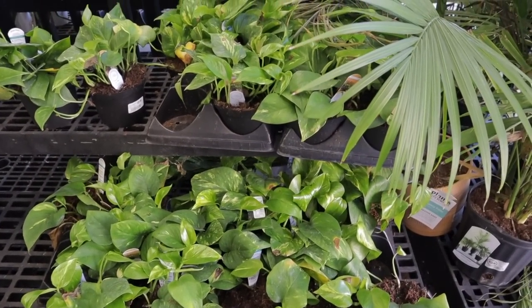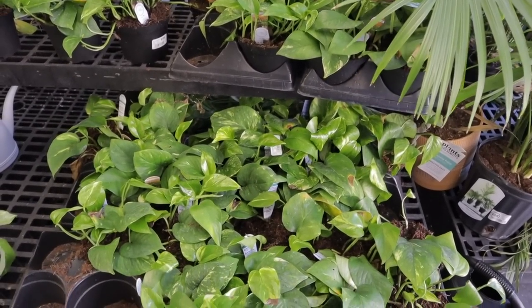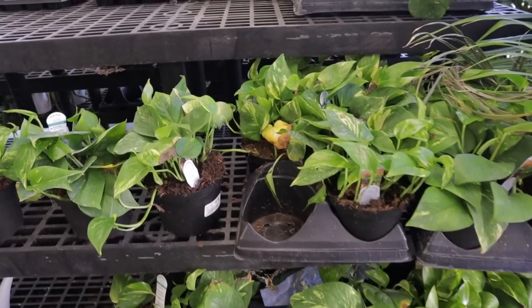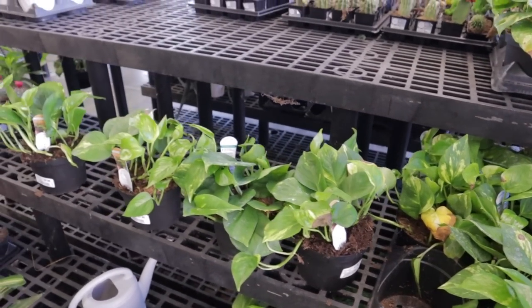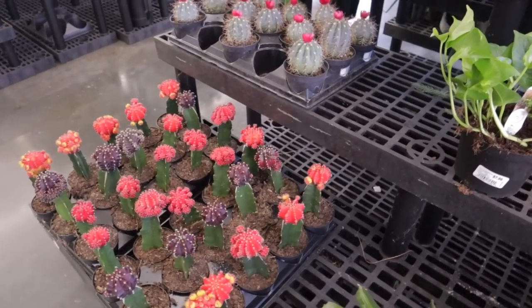A bunch more of these golden pothos. Now these are $7.98. That's a good deal. They look like they're in 6-inch planters, $7.96. Yeah, great, great deal. Some nice cacti.